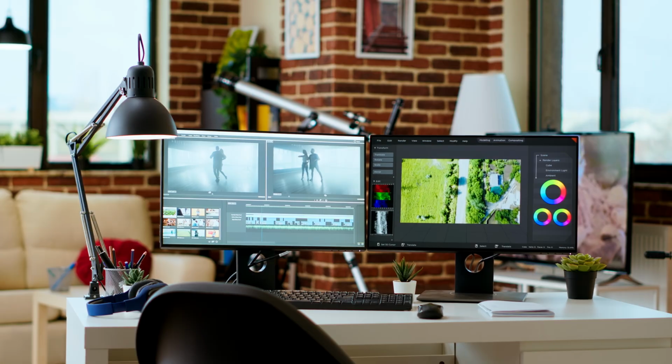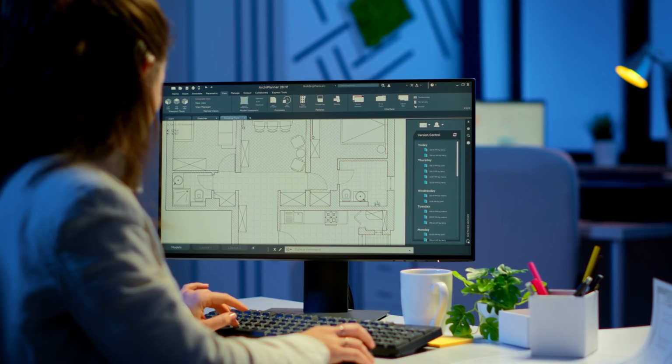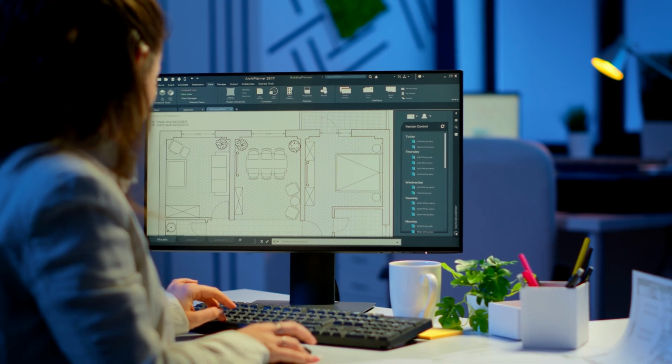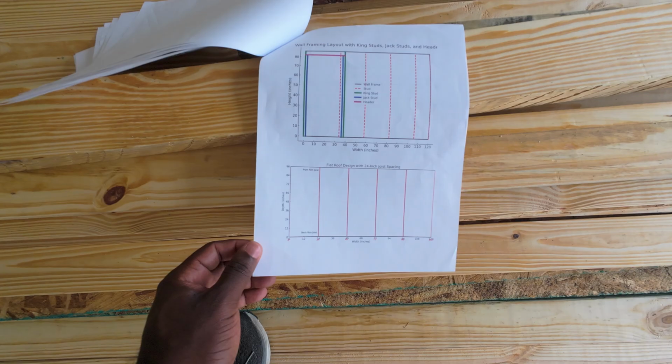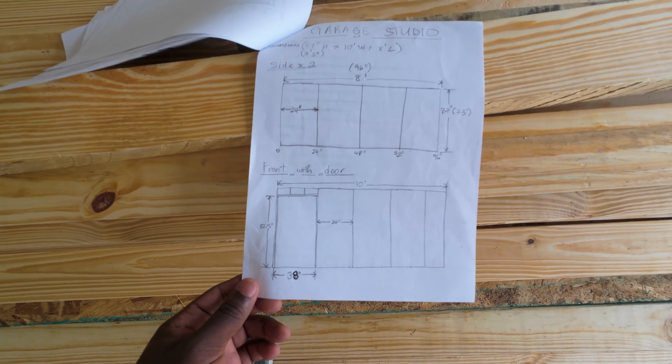It all started with a simple idea. Build a clean, quiet studio where I could edit, film, and grow my business. So I jumped onto Fiverr to get some plans drawn, and yeah, it was either too expensive or straight up not what I was looking for. So I drew the plans myself. How hard could it be?